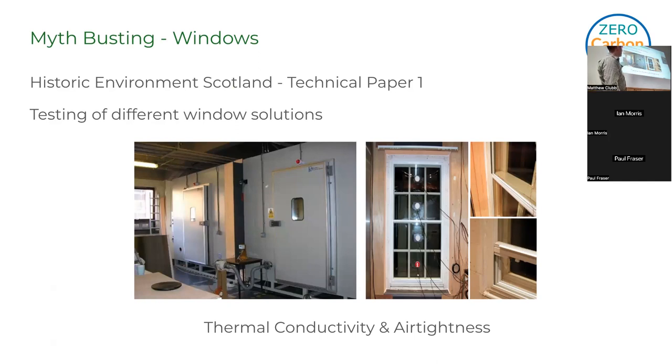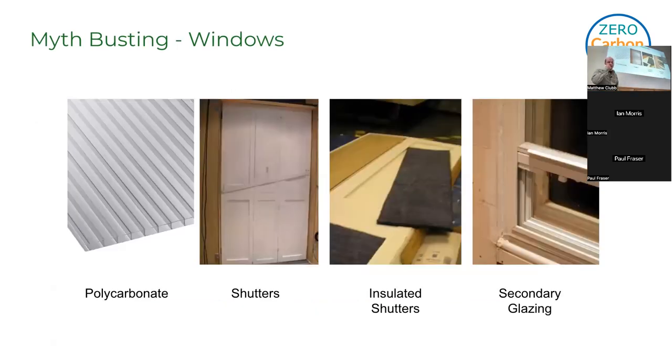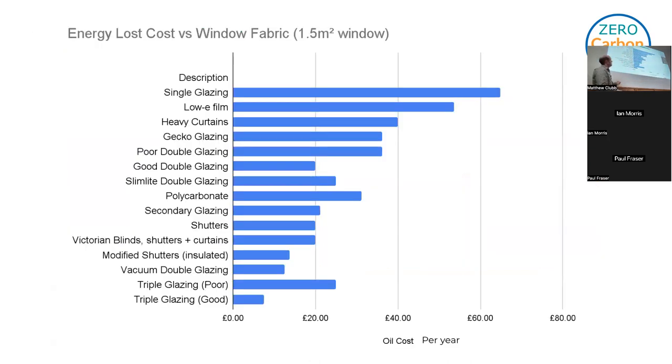So the testing chamber is on the left, and you can see on the right an example of the sensors they placed on different parts of the windows. And they tested all sorts of different things, including shutters, even insulated shutters that were modified, secondary glazing, and polycarbonate. I sometimes see this on conservatory roofs or garden shed roofs. But they compared all of them, and this is essentially the data that they came up with.